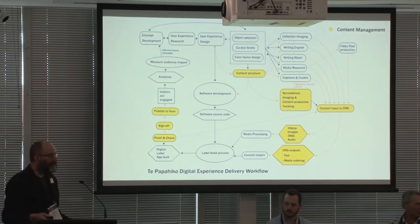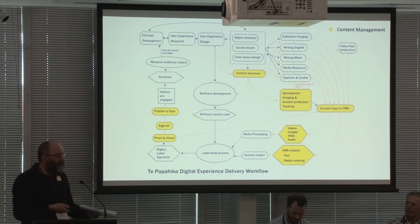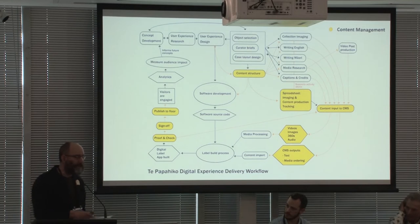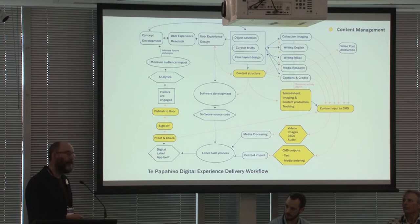So now let's talk about content management. And I'd like, again, to stress the importance of the work of Jane Harris and her management of digital label content. No matter how many tools and processes we would have put in place, we wouldn't have been able to do it without her. You can see here, these roles include ownership of the agreed content structure, ownership of the content production tracking tools, ownership of the CMS and input of content to the CMS, management and tracking of the proofing process and inputting proofing changes back into the CMS. So a big thanks to Jane Harris. She makes us look good.